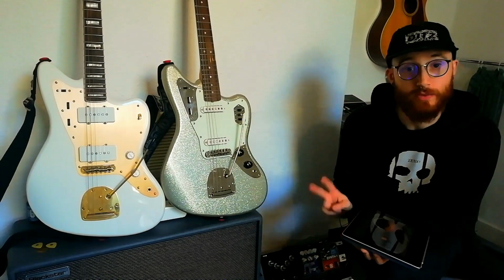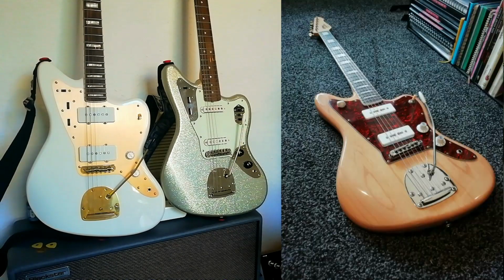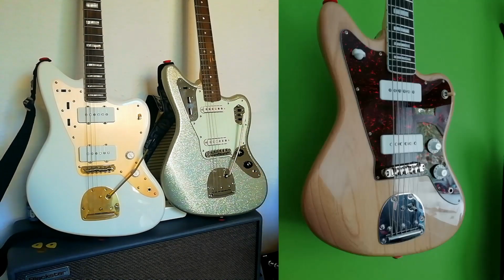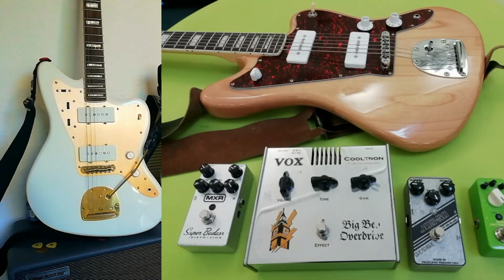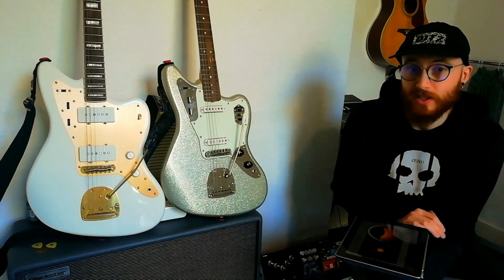I'd already had experiences with two offset guitars. The first was a Revelation RGT60 Deluxe, which is their kind of Jazzmaster body. It's smaller and thicker than a normal Jazzmaster body. And the Deluxe means that it has an offset tremolo like this, and it also has thin, wide Alnico pole pickups, kind of like Jazzmaster pickups.